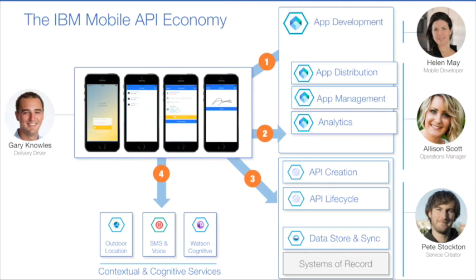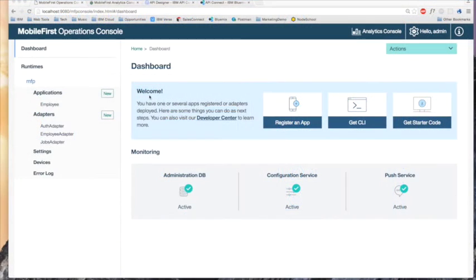So let's move over to Alison, who works in operations. Let's see what the platform offers for her to allow her to run a seamless service for this mobile application. Okay, so here we are in the operations console. And this is where Alison can manage all of the different mobile applications deployed across A2B.